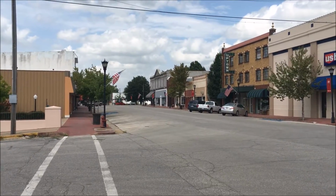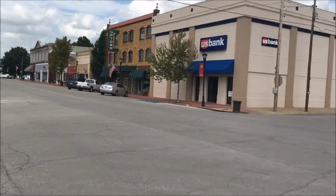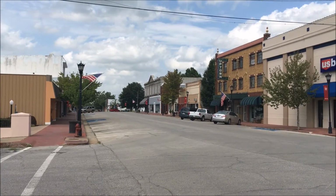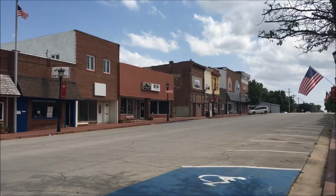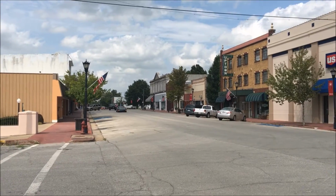Here in Marceline, we have the original Main Street USA. So this is the Main Street that would have inspired Walt Disney to create Main Street USA at Disneyland and Walt Disney World. Walt Disney came back in the 1940s to take pictures of his hometown for inspiration for Main Street and Disneyland because he wanted every child to have that experience of the small Midwestern hometown, sort of like this one.